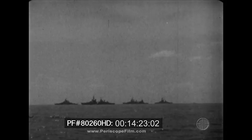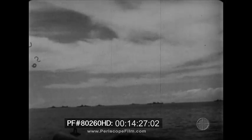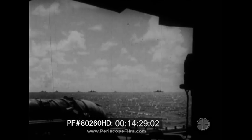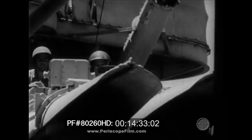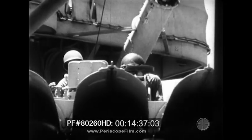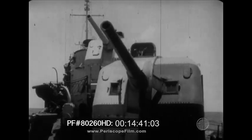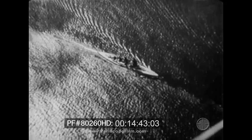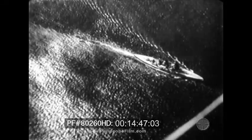There are few more stirring accounts of naval surface action than that of the Battle of Leyte Gulf off Samar Island in the Philippines on October 25th, 1944. Here, 3 American destroyers and 4 destroyer escorts interposed themselves between a group of vulnerable jeep carriers and a Japanese force composed of 4 battleships, 7 cruisers, and 11 destroyers.